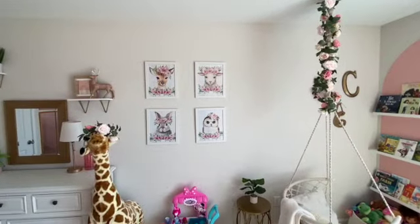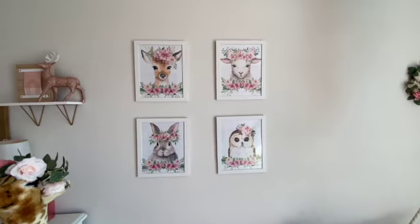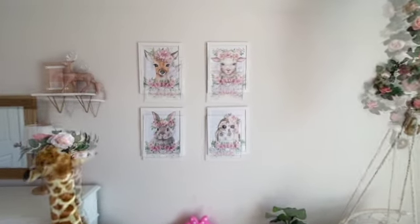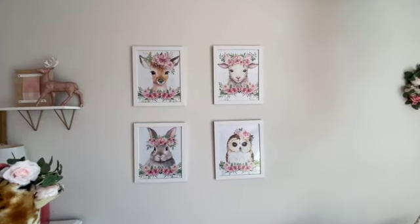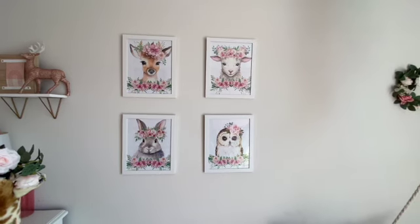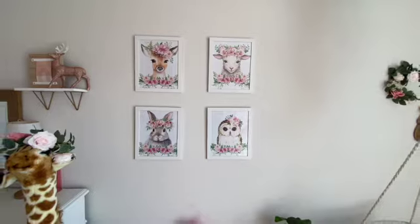These are some pictures that I actually created on Canva, and that way I got to pick the animals that I wanted. I went into Canva and created these beautiful prints and enlarged them, and you can get them printed at Walgreens or Walmart and they will send them to your home.